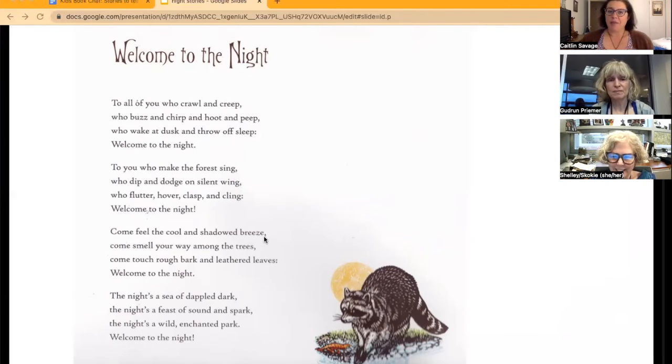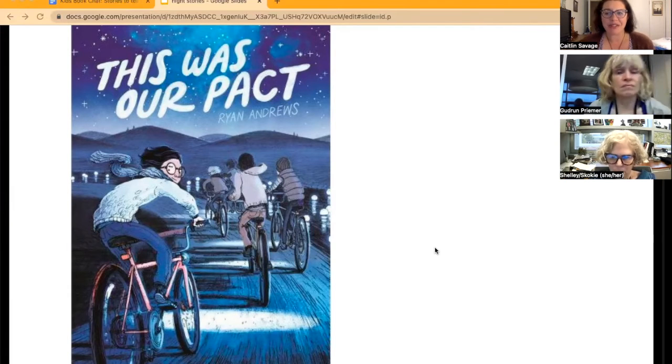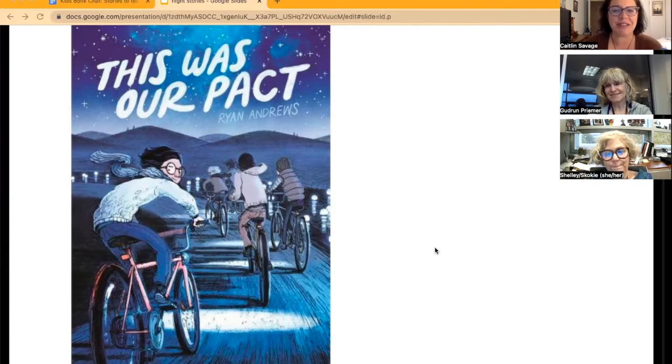Okay, we have established that there's a special kind of magic that can only happen at night. Let's talk about some of those dreamy journeys, the kind of stories that just wouldn't be the same in the daytime. I have This Was Our Pact by Ryan Andrews. This gorgeous middle grade graphic novel somehow makes me feel cozy and shivery at the same time, which is kind of like, that's why autumn is my favorite season, because I kind of feel like that all the time, like just a little bit shivery, but a little bit cozy.